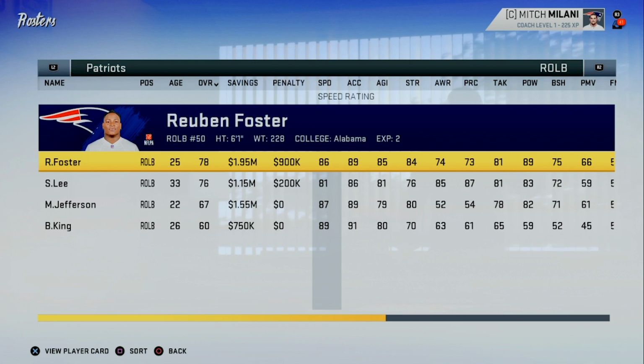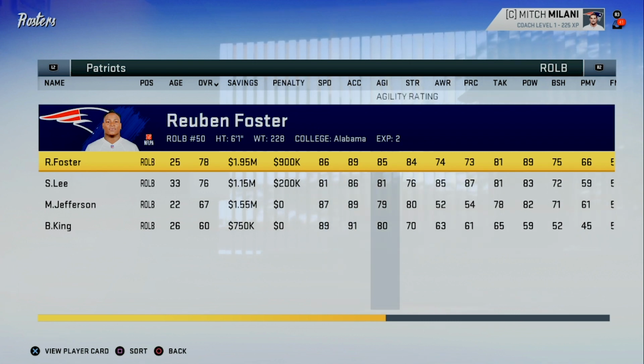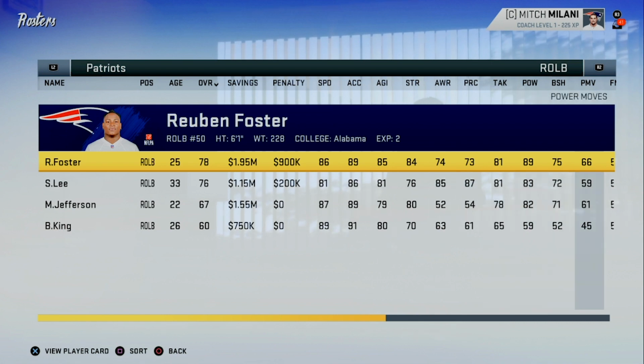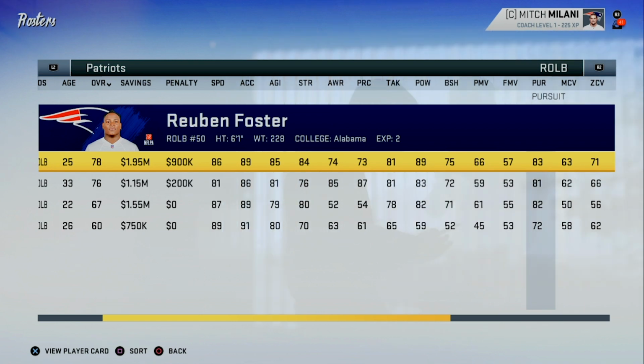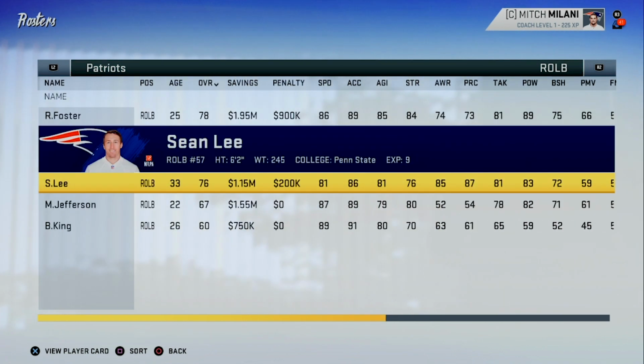If you don't have the speed and don't have the strength, I'm out on you as an outside linebacker in my defense. He also has great hit power with 89, pretty good tackle, and decent zone coverage at 71, which isn't bad, and it will grow. And he's still young, 83 pursuit, and he's only 25 years old.